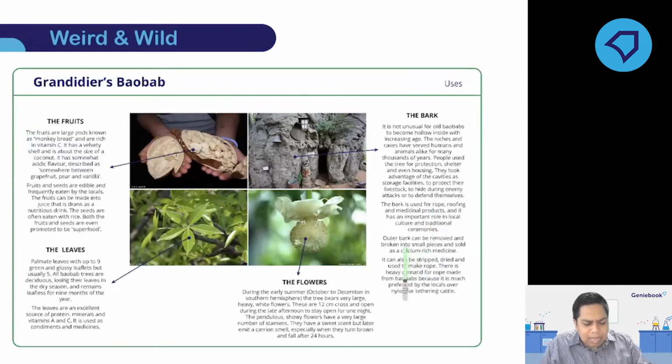And then, like I mentioned just now, the bark can be broken into small pieces, and they are usually sold, or they are usually consumed or eaten as calcium-rich medicine. And the bark can also be stripped, dried, and used to make rope. See, this tree is very useful for the locals. When they make rope out of the bark, they actually prefer this over nylon because it's much stronger.